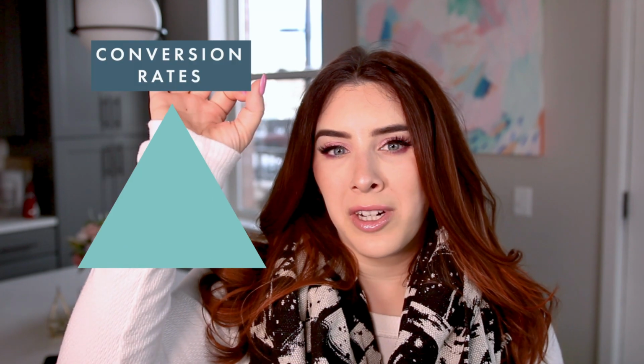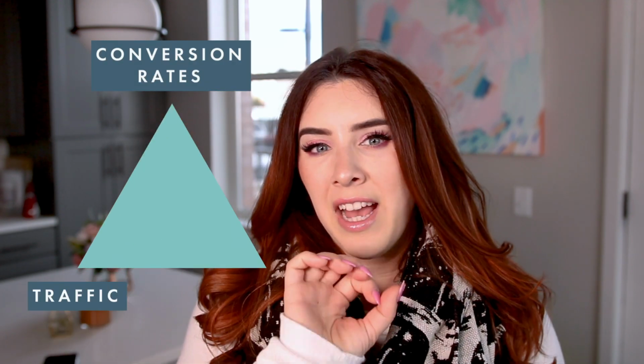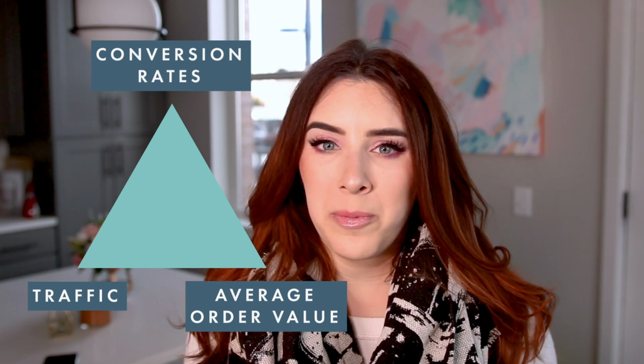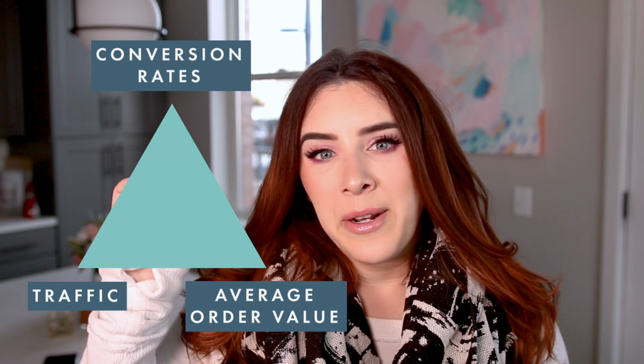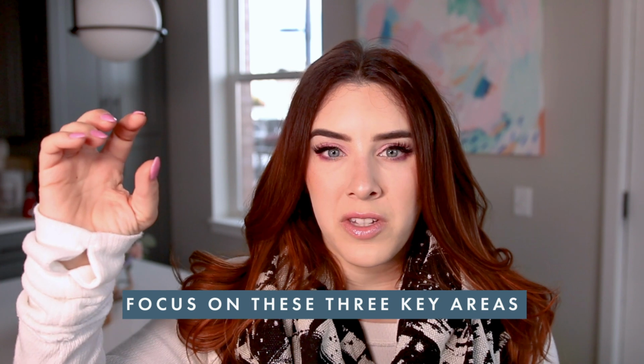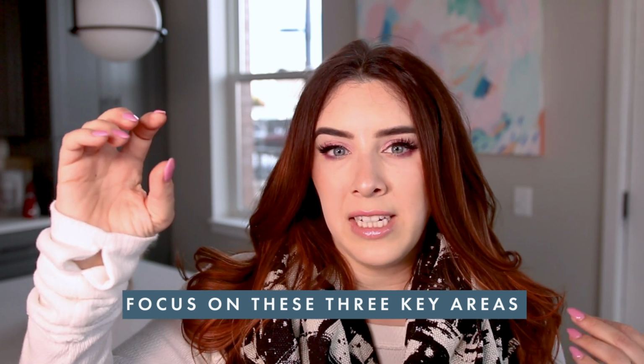The first thing is your conversion rate, the second thing is your traffic, and the third thing is your average order value. When you have an e-commerce store, you just keep going around and around that triangle and we'll improve the average order value a little bit. We'll bump the price up. We'll improve the conversion rate a little bit by seeing what people are doing on the pages on your store, which I go into detail in S4.